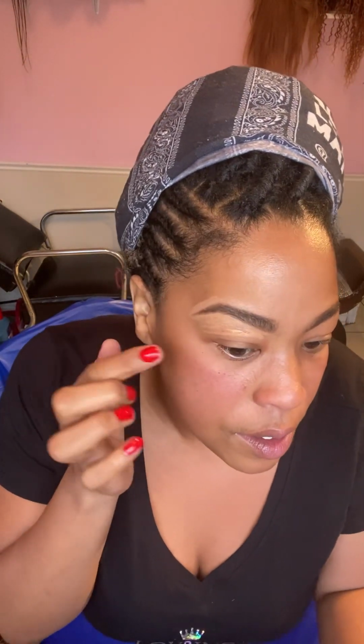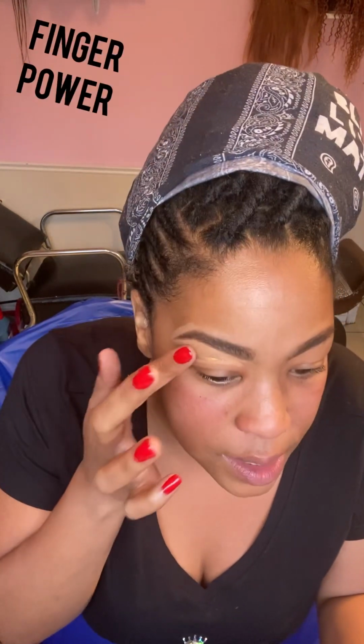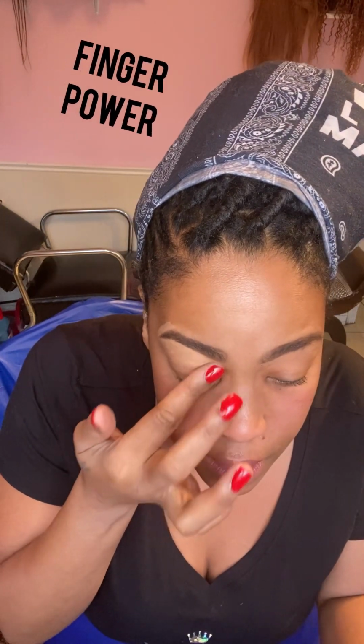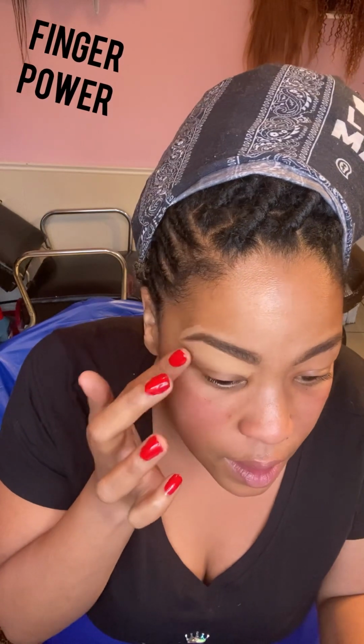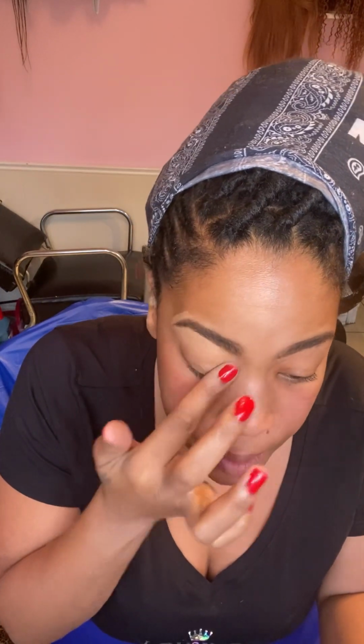And I don't have any fancy brushes or anything. I use my fingers most of the time, and I just pat it to blend it in with my skin tone. Just keep patting. You can use a brush if you have a brush, but I always have my fingers.